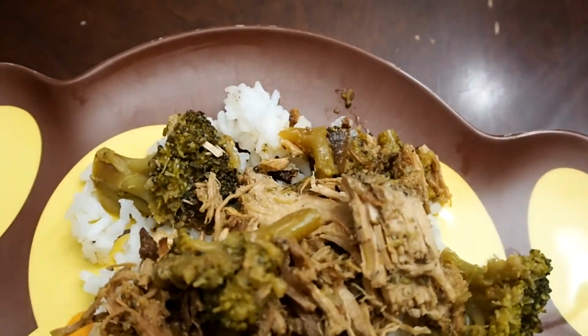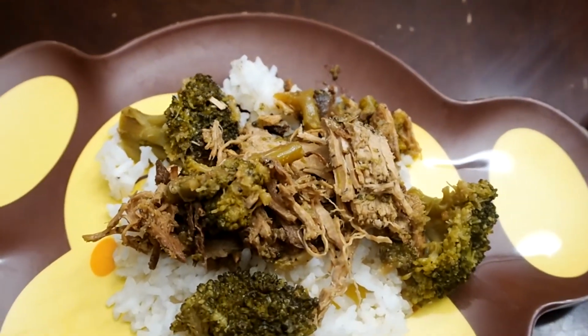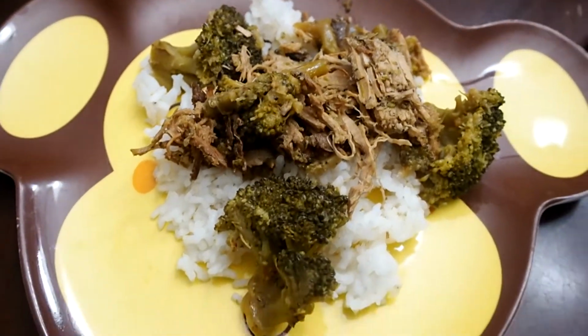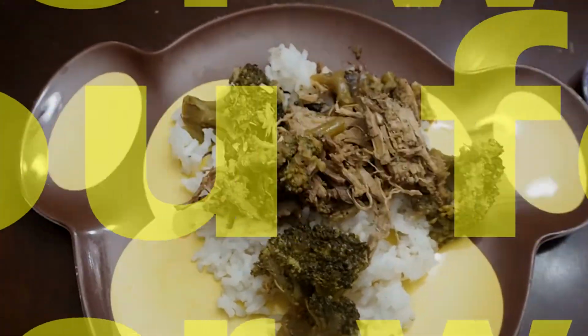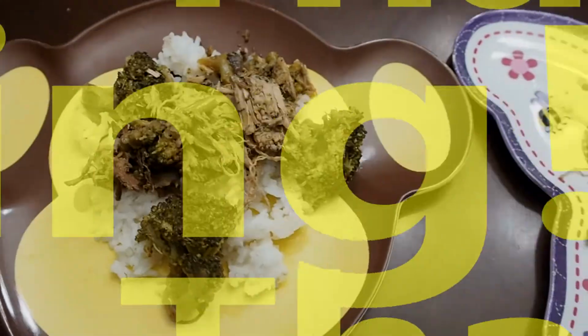I also have some oranges that I'm in the middle of slicing. I have to finish slicing those up. And when the kids are finished with this, I'll give them some oranges to munch on. That is what our little homeschooling family is having for lunch today.